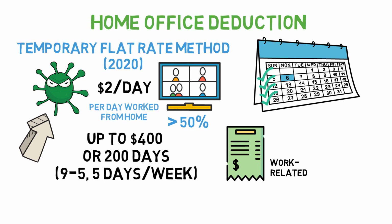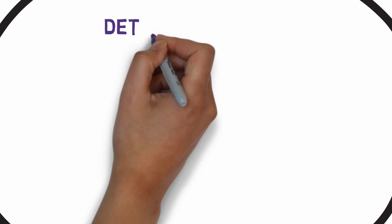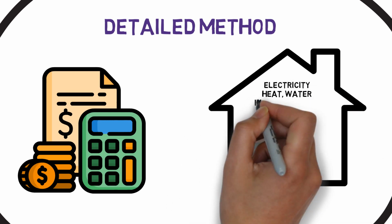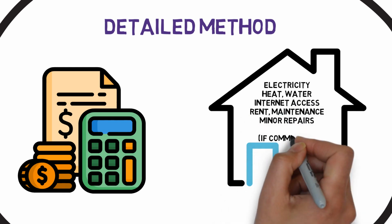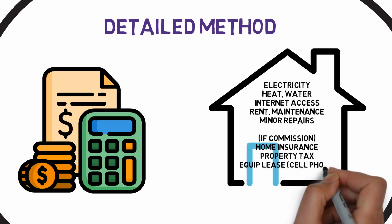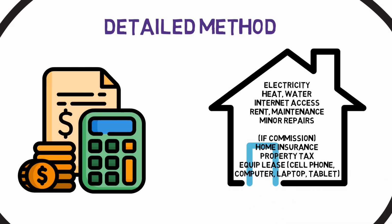With the flat rate method, you don't need to calculate the size of your workspace, and you don't need to keep supporting documents or submit the Form T2200. There's also a detailed method for home office deduction, which allows you to claim the actual amount that you pay, such as electricity, heat, water, home internet access, rent, maintenance, and minor repair costs. If you are considered a commissioned employee, you can also claim home insurance, property tax, lease of equipment like a cell phone, computer, laptop, tablets, or any item that is related to earning your commission income.